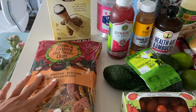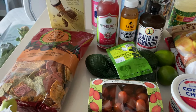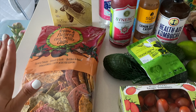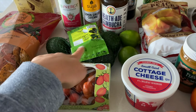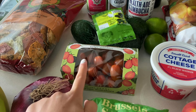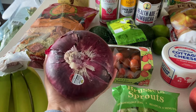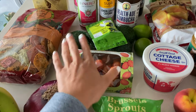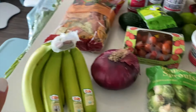We have been having a lot of guac, so I also got guac ingredients. And these are literally the absolute tastiest tortilla chips that I've ever had. So got one of these. I've got avocados here. I got two limes. I have cherry tomatoes. And then I have a big fat red onion, look at how big this is. And then we grow our own cilantro. So that's all set. And then I have here some bananas.